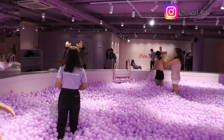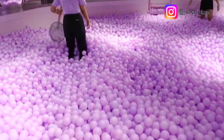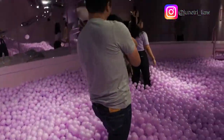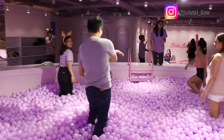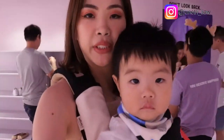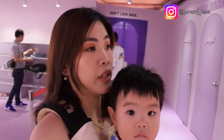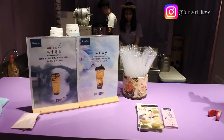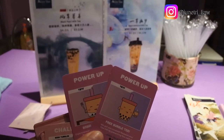We wanted to claim our boba drink now. We are walking through. Baby Ethan still doesn't want to go out. He just loved this pool summer experience coming to an end. So I'm currently walking through the boba bay to claim our bubble tea. Very cute. Claiming our bubble tea, one pearl, one hoodie. We are using the power up card.